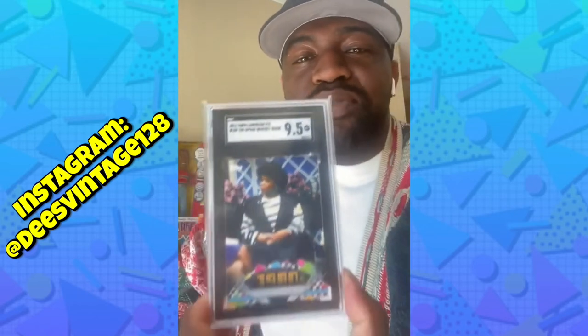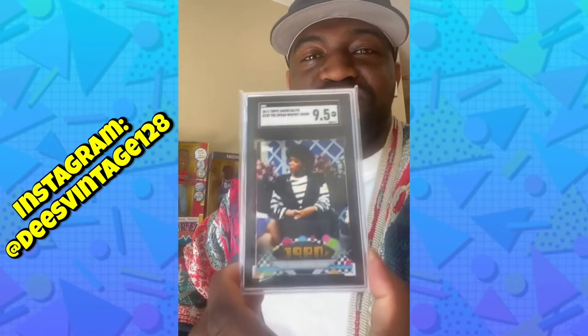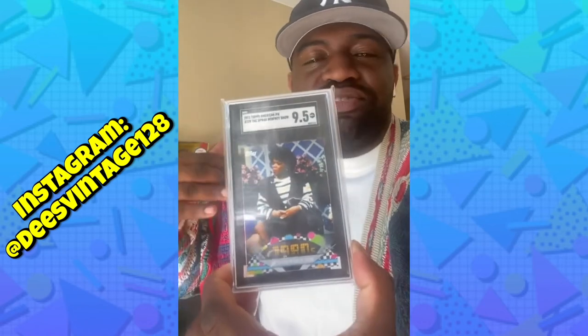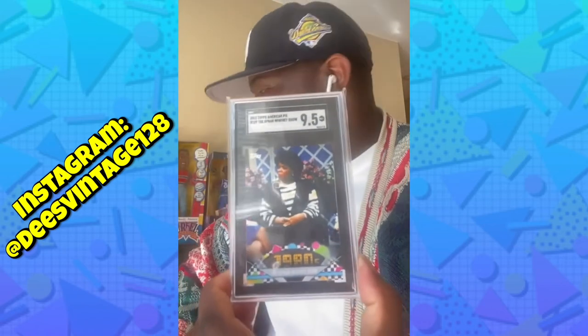Now check this out. I have an Oprah Winfrey Topps rookie card, 9.5 SGC. So this is a very high grade and it's Oprah Winfrey. She's the queen of the media. Can't beat this, had to have this in the collection.